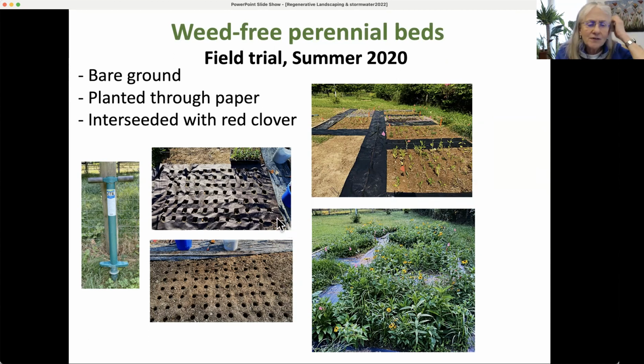I'm a big believer of this stuff, horticultural paper. It's like the weight of a paper grocery bag, but it comes in these rolls you can roll out. And we tested just bare ground and then some of this paper, and we had one more treatment, but it didn't work. So I'll just show you the outcomes of using the paper versus just planting these plugs in bare ground. And so here's what a plot looked like.